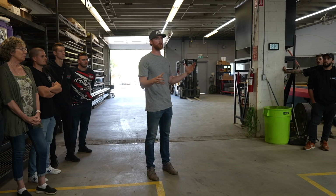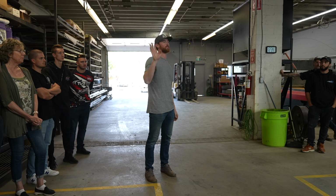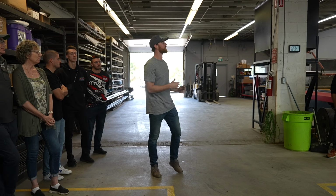I'm gonna walk through this shop as if it's how the products are made. So it starts coming in through this door, and then it goes through like 7 different steps before we end up shipping it. Everything that's made here starts like a raw sheet of material.